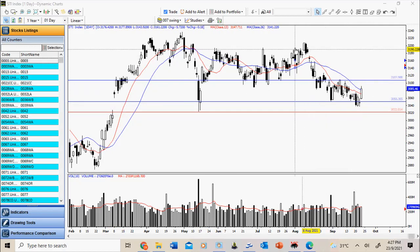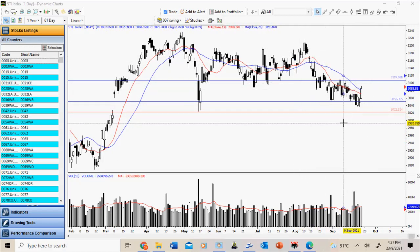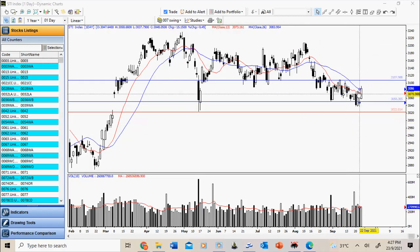Now the 1326 is still downward pointing, so market is generally still slightly bearish. And you notice that actually the bars tend to overlap, so it's actually quite choppy.